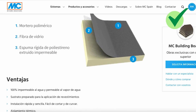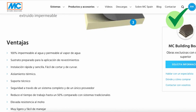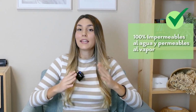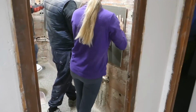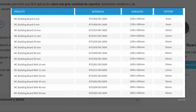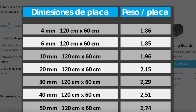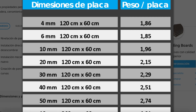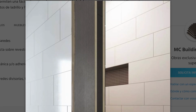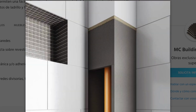The advantages we find with these construction boards compared to other materials such as drywall. For example, they are 100% waterproof and vapor permeable. What does that mean? That water won't get through, but it will let vapor pass. Their installation is quick and easy. We can choose the thickness we want depending on our needs. We can find them from 4 mm to 50 mm, so depending on what we are going to build, we will need one thickness or another.